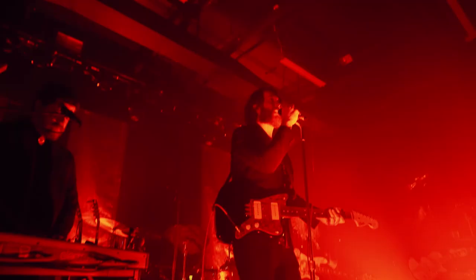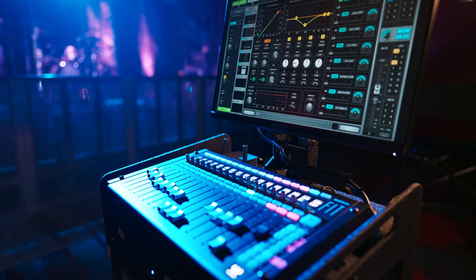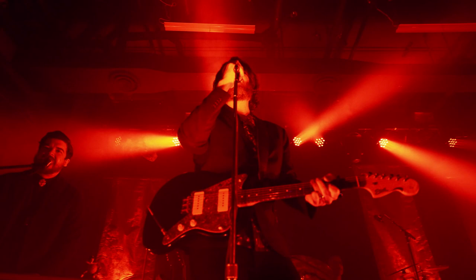Leo and I started talking about ways we could incorporate plugins and those types of effects into our live situation. We started looking for how to make it work with the system we had. And finally, we decided that we needed a new system to do exactly what we wanted to do. And that's what led us to the LV1.